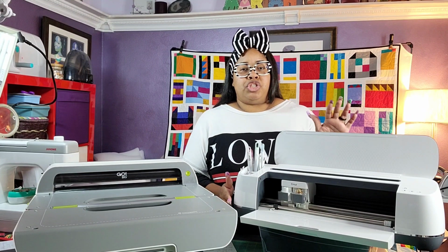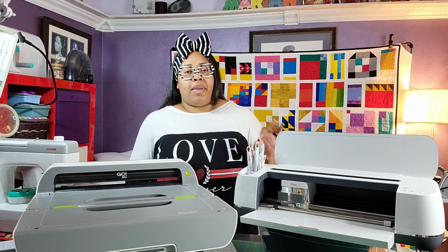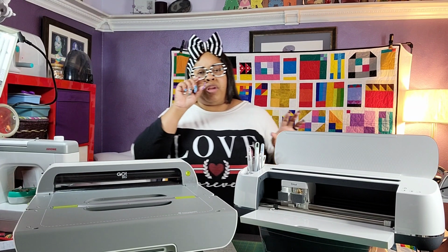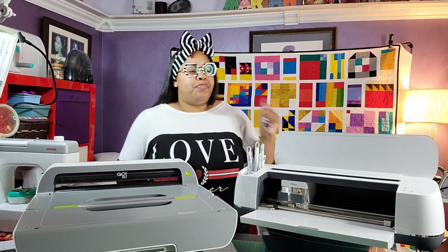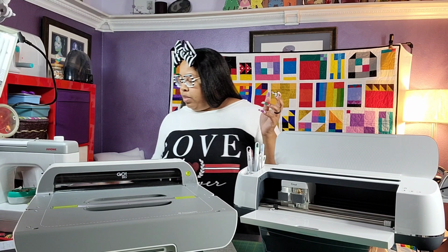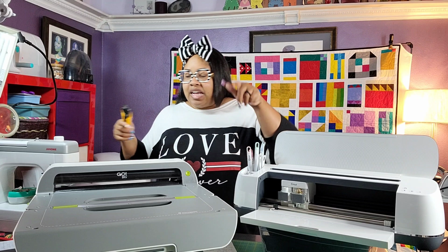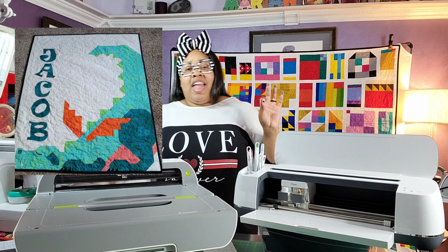But when it comes to cutting fabric, I would suggest that you get the Maker. Yes, the Maker is the most expensive. I want to say the Maker retails right now for $399, like $400. It comes with the ability to use that rotary blade. And when you're cutting fabric, that's really what you want to be able to do, is have the rotary blade. It's just like your rotary blade that you use here, but it's tiny and it's on an axis and it rotates. And I love it.